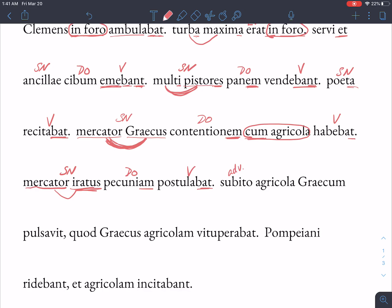Subito is just an adverb. You don't necessarily need to mark it up. It's just kind of telling you when something happened. So, suddenly. Agricola graecum pulsavit, quod graecus agricolam vituperabat. First things first, we're going to find our verbs in this sentence, but let's start with the first chunk. We're going to work with subito through pulsavit. Your verb is pulsavit, it's singular, and agricola is singular. But it's not going with graecum because graecum is accusative. It's that um ending. If it was agricola then it could go together, but it's not. So that's your direct object.